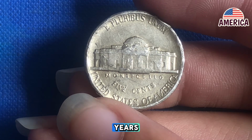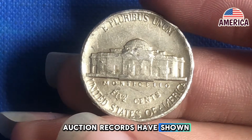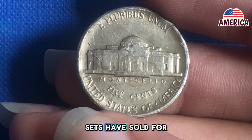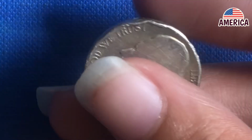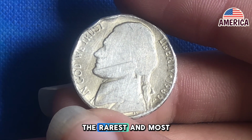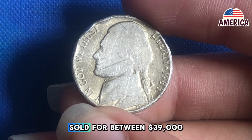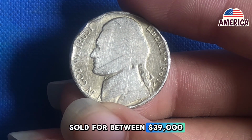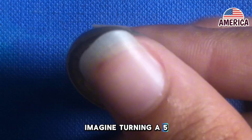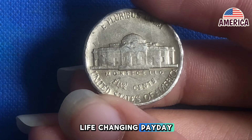Over the past few years, auction records have shown that top-quality 1986 Jefferson nickels from proof sets have sold for mind-blowing amounts. While lower-grade versions might be worth more than face value, the rarest and most pristine examples have sold for between $39,000 to $64,000. Imagine turning a 5-cent piece into a life-changing payday.